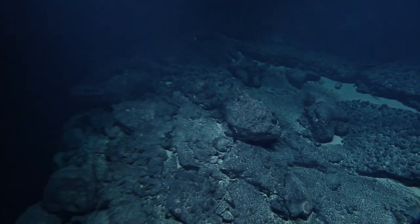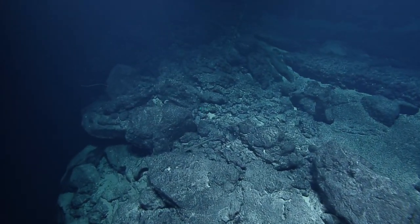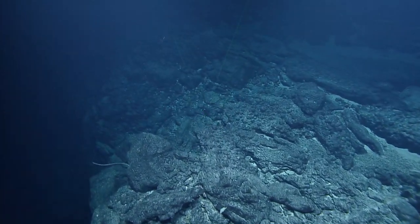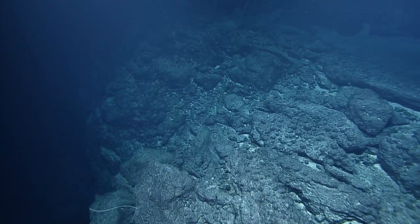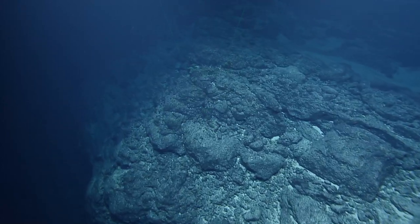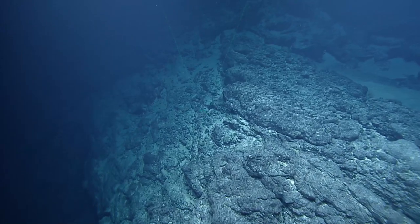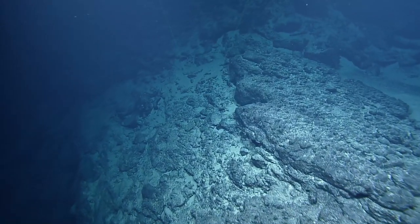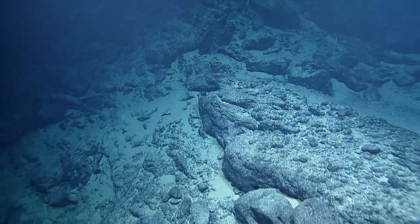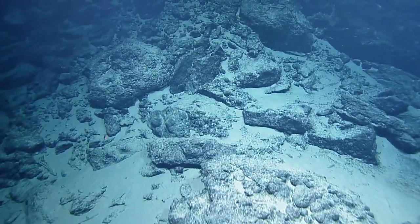I'm going to go a little bit ahead, then I'm going to ask for a DVL reset. It's kind of way behind. Oh, there's a floaty thing in the cinema camera. Oh, we just missed it. Shrimp.